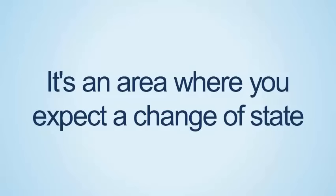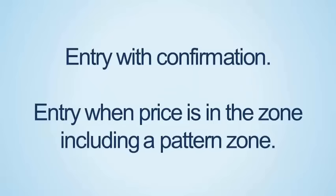It's an area where you expect a change of state in the instrument, and perhaps just getting the trade on is the right thing to do. So if we break a trade entry into two classifications, we get entry with a confirmation and entry when price is in the zone, including a pattern zone.